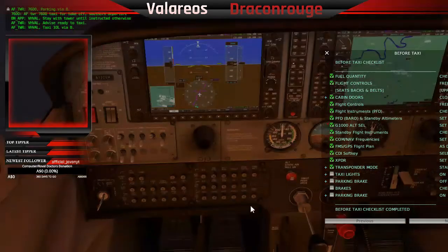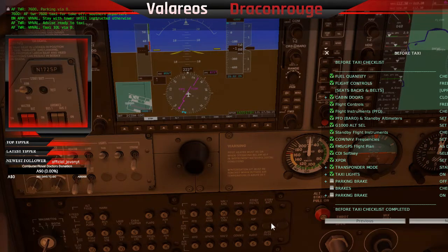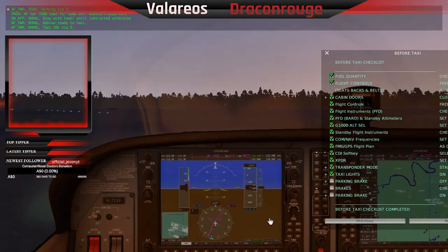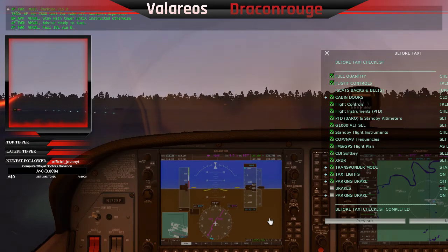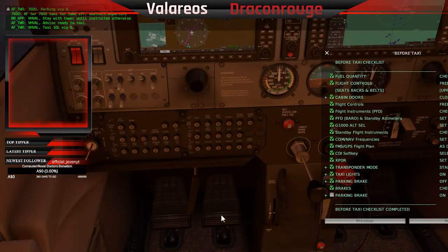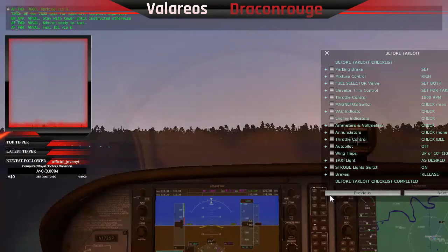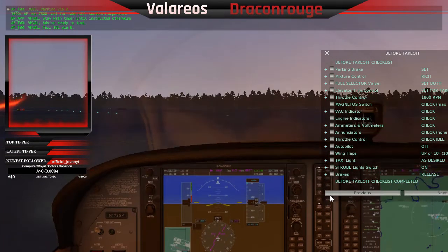Cool. Alright, taxi lights need to come on. Taxi lights on. Parking brake off. Brakes checked. Parking brake on. Before takeoff checklist. Parking brake.